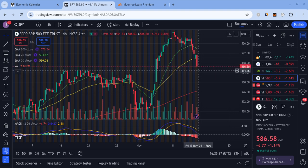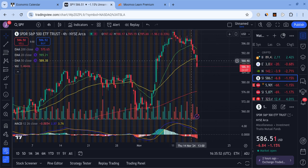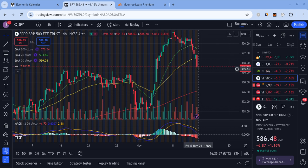If we were to lose the 585 area, we're going to be looking for 583 as our next target. That's where we also had previous resistance becoming support. And if that fails, I think we get closer to 580 flat. So 580 would be our next potential target below that. But right now, there's no guarantee we go that low. We're just waiting to see what kind of reaction we get between 585 and 586. Do we get a bounce or not?